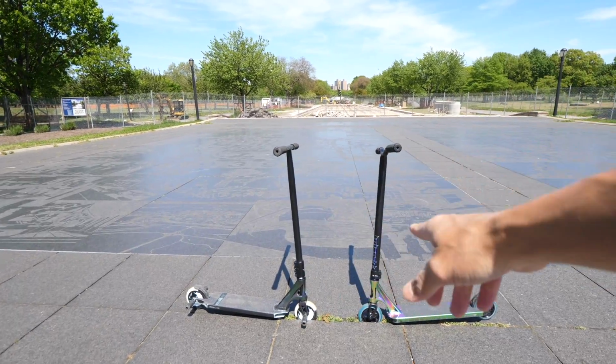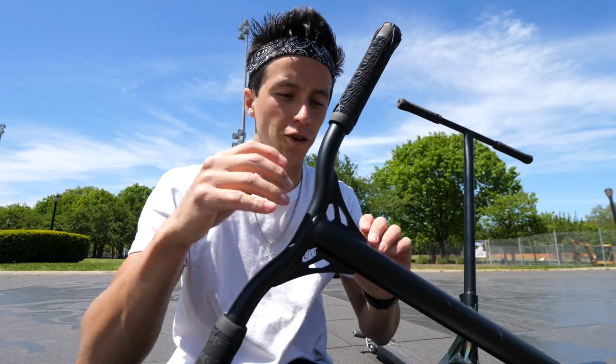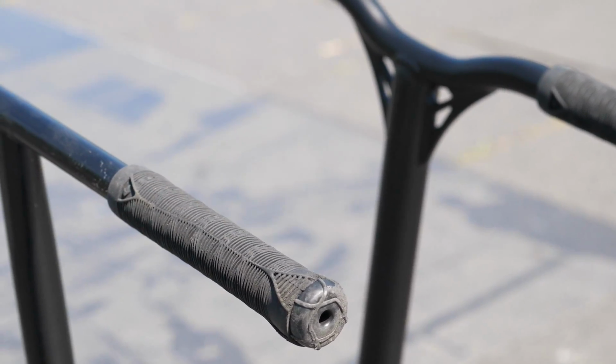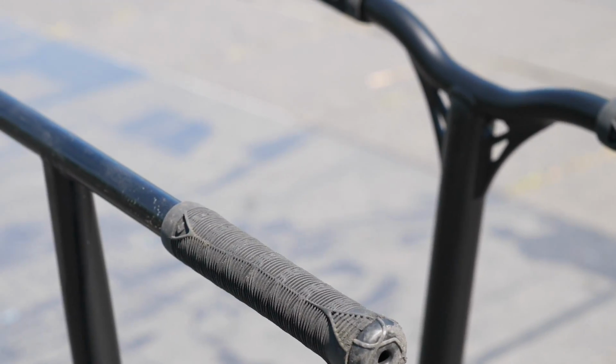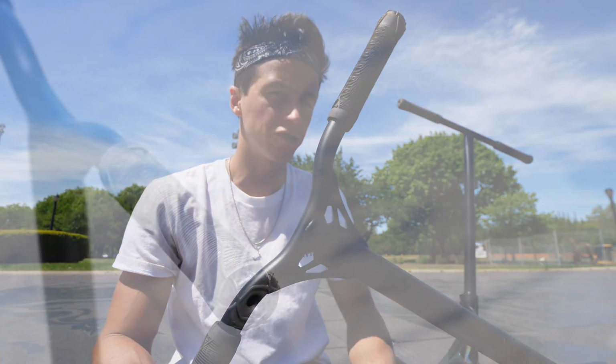Now let's get into the Prodigy S8 and my Pro scooter. Starting at the top, the Envy TPR grips. I run the grips myself, and they're on the Envy Prodigy. There are so many other colors as well, so if you're interested in these grips, there are some two-tone colors. Be sure to check that out.